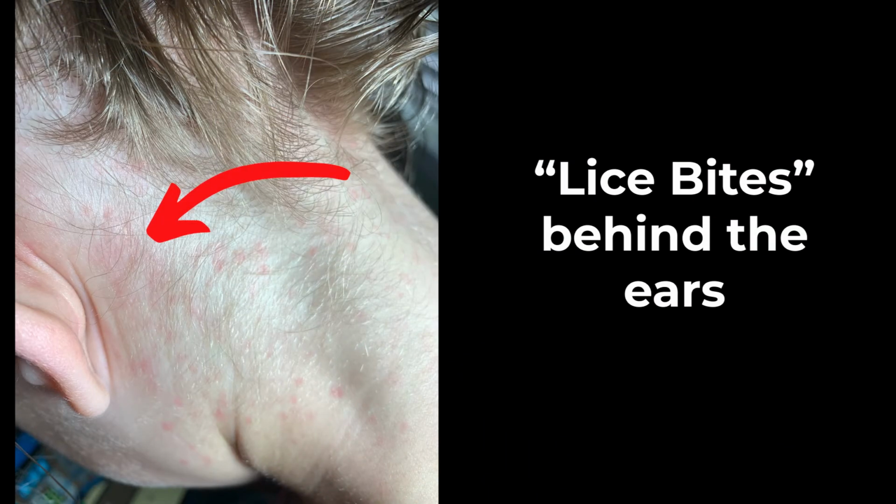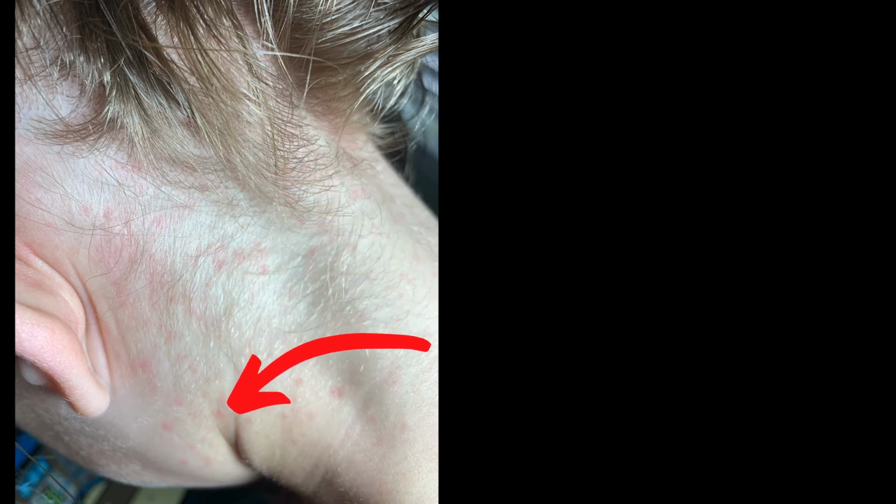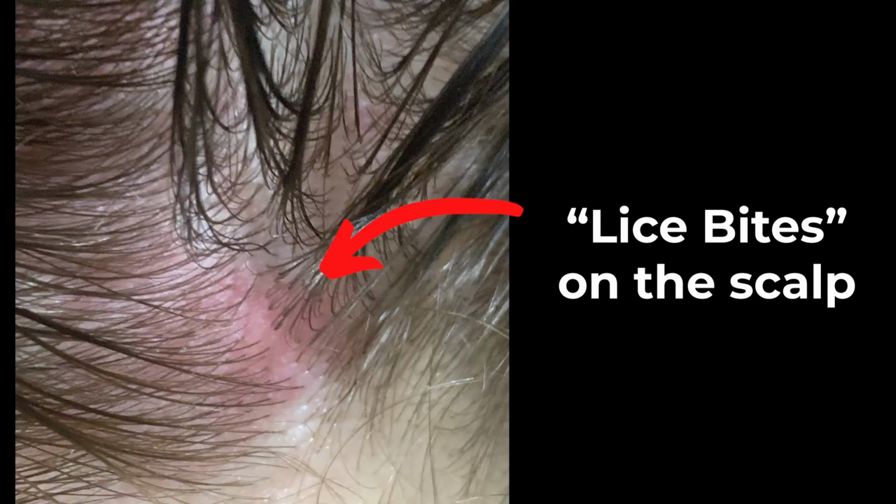Number 2, lice bites behind the ears. The second most common place for you to find lice bite looking things is right here behind the ears. Sometimes this will extend all the way down to the neck as well. Number 3, lice bites on the scalp. Some people will develop several cyst-like bumps on their scalp, very similar to acne on the scalp. And it's unclear whether or not these bumps are actually swollen where the lice have fed, or if, again, it's just this overall allergic reaction to lice saliva. But some people do get these kind of bumps all over their scalp when they have lice.